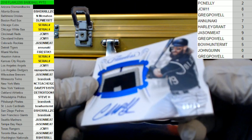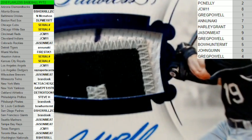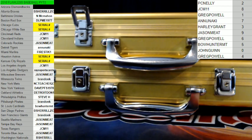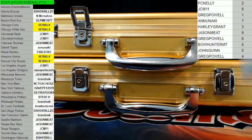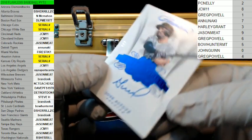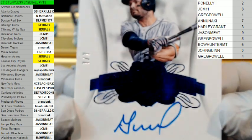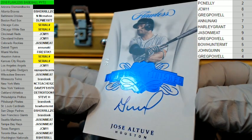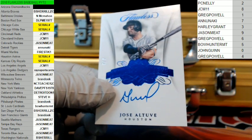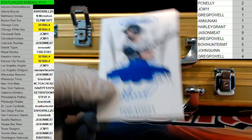We got a Charlie Blackmon for the Rockies, 5 of 15. Jason Meat. 5 of 15. And we have a 7/7 Jose Altuve for the Astros. Seven spot goes to Anunnaki. Nice. Oh, I love him. I love him to death. It just never fails. You got it, man.